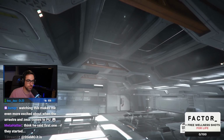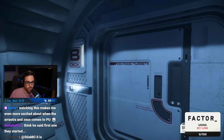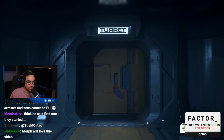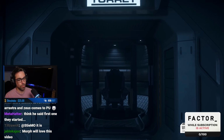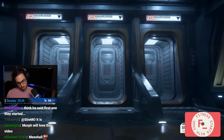You'll notice there's lots of windows. Look outside, there's lots of windows. Look back into the hangar, so we're not doing any cheating. Escape pods here, right at the front of the ship now. So this is the manned turret at the front, the big one up top. And then lots of escape pods here for everyone in the upper front half, if things go sideways and you need to get off the ship.